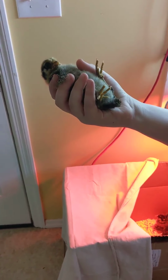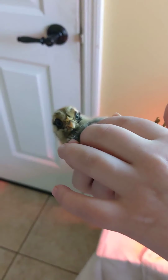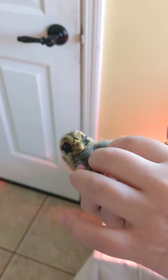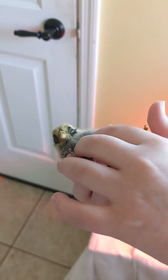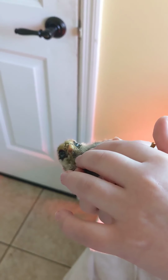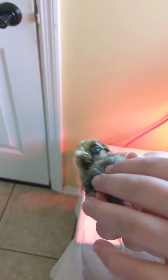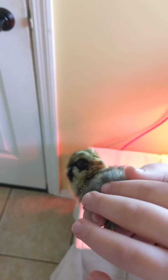Rosie likes to hold them like this, upside down. It calms them down a little bit, I think. She's looking right at us. I think she might like that. She's closing her eyes like, oh, well, maybe not.